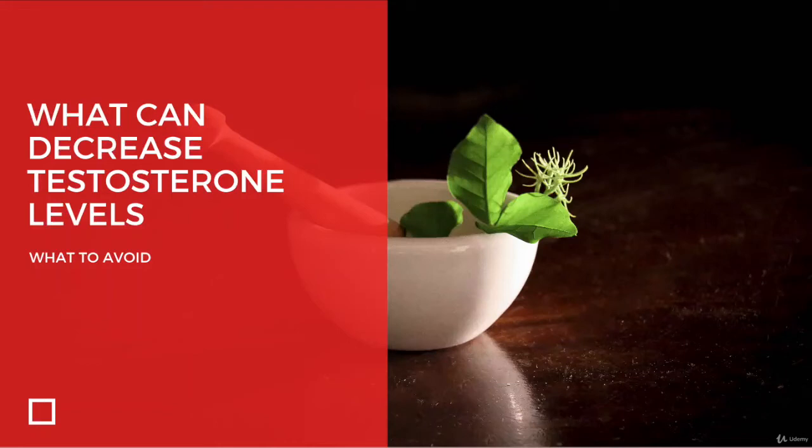Now, before talking about how to increase your testosterone levels, we need to talk about what can decrease your testosterone levels so you can avoid these. By avoiding what can decrease your testosterone levels, you're automatically maintaining the T levels that you have, if not increasing them, because of what can actually cause these levels to decrease.